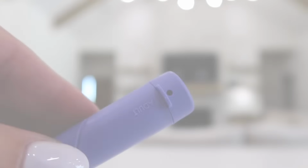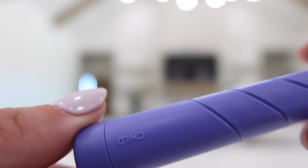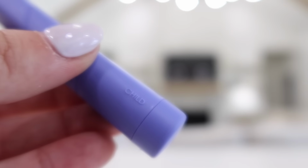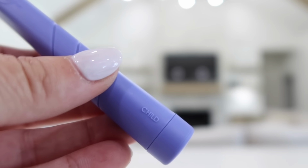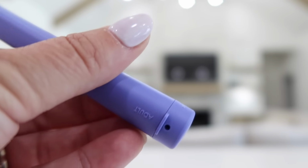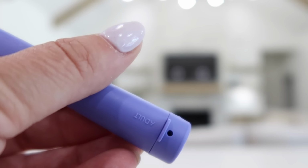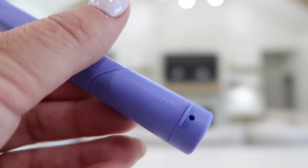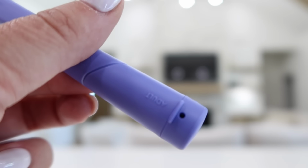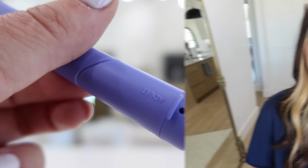Okay, one thing I want to point out right here, if you look closely, it says adult, and on this side it says child. So you just twist this end. If it's for your child, you're gonna twist it so it's there, but I have it twisted to adult because I'm an adult that's gonna try it out. But it can be used for either. So that's super helpful. If you don't wanna share with your kid, I totally get it. But if you wanna save money and just have this in your purse for you or your kids, you could just share it and then clean it out really well when you're done.